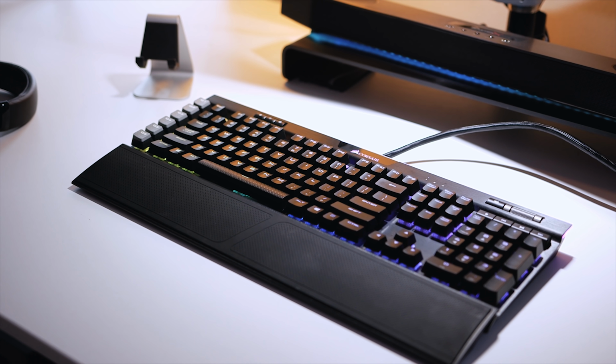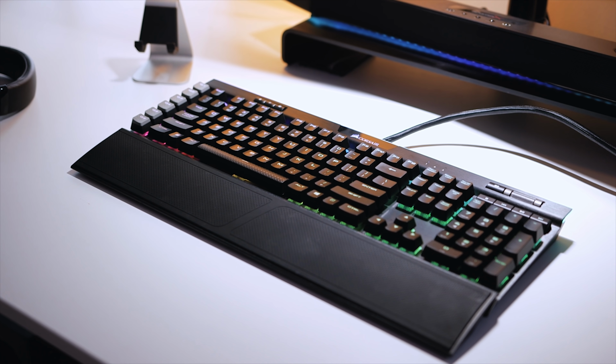Now, having tested the K95 RGB Platinum here in the studio, I can still vouch for the fact that the MX Speed switches are by far the fastest switches ever made. If you're someone who's looking for a keyboard with the fastest possible switch with all the exclusive features that you need, like dedicated keys and stuff like that, then looking into MX Speed on the K95 is obviously your best bet, because they're fast. I don't think you can find anything. I mean, the Opto switches come nowhere closer to the experience when you're using the K95 Platinum or MX Speed switches in general.